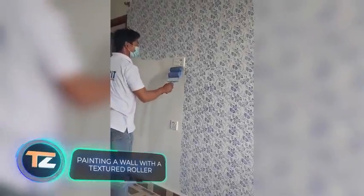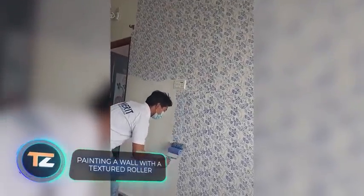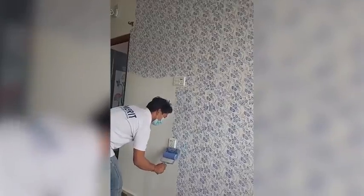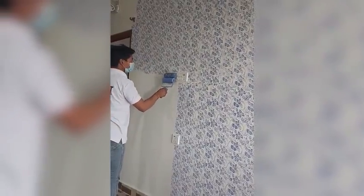Painting a wall with a textured roller. A textured paint roller allows you to create walls with unusual patterns that look as if they were covered in wallpaper. Perhaps the only disadvantage of this method is that the worker has to be very precise.